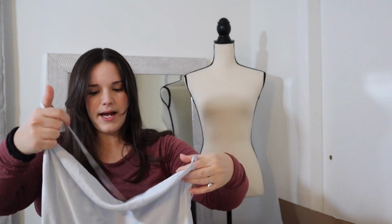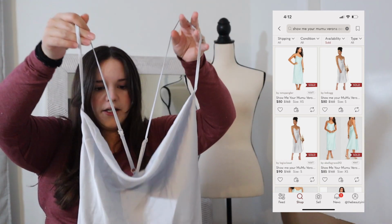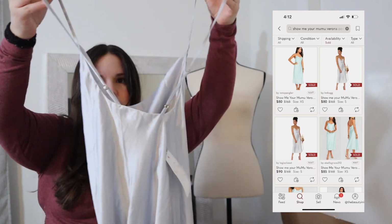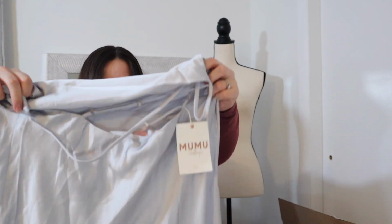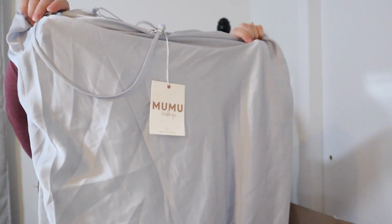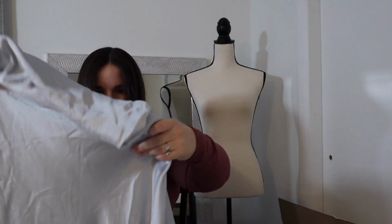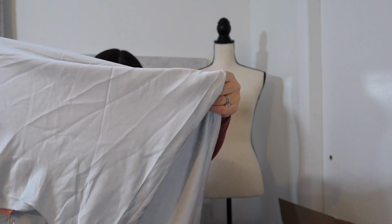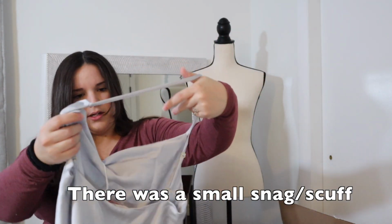Next one also has tags. This is the same style, has a drapey neckline and a cross in the back with adjustable straps. And this is in a really light blue color. And I believe this is midi length. And I don't see any flaws just from a quick inspection. So this will be a good one. I'm happy about this not having a flaw.